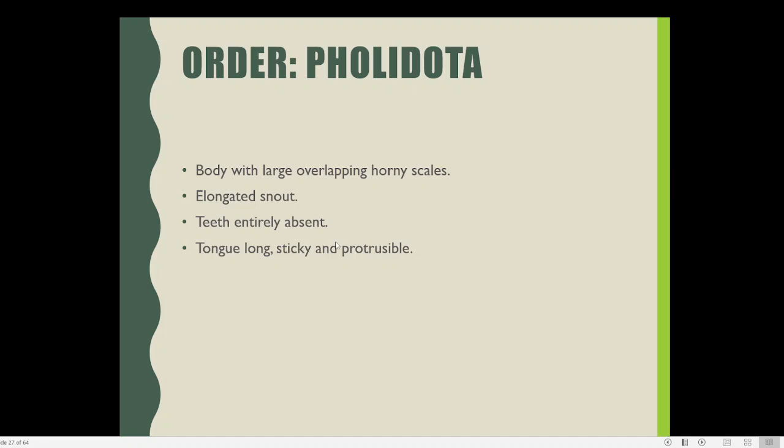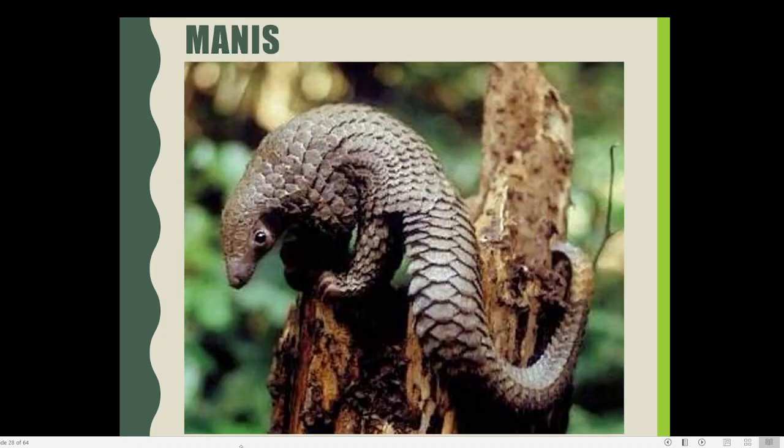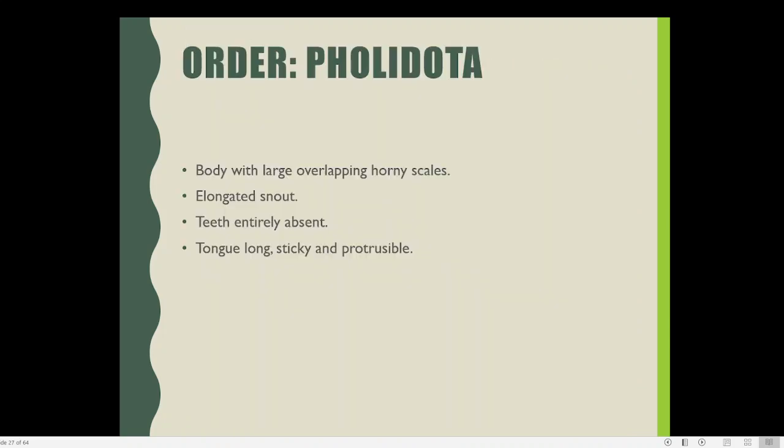The second feature is that it has a snout that is elongated. So the snout is this front portion of the mouth. This portion of the mouth, or the projecting area of the mouth, is known as the snout. So here you can see that it is elongated, much longer. So a very elongated mouth is there. That is another peculiarity. Then the teeth are entirely absent.